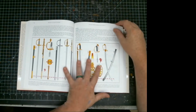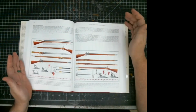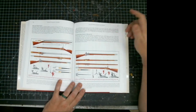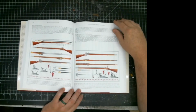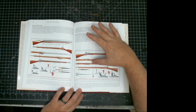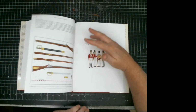Then it covers swords, all the different models of swords that were used. Then we come to the muskets, different locks, different bayonets, and different styles of the muskets. They're all Brown Besses, but there's differences between certain ones depending on who manufactured them. So you get many details on that.